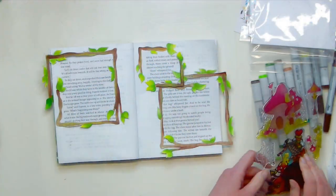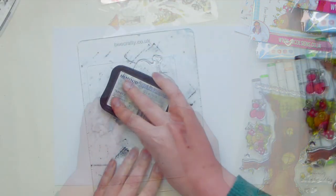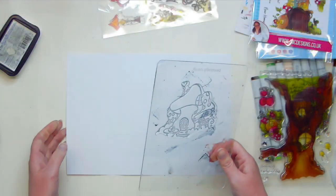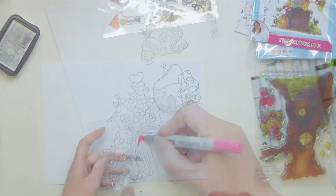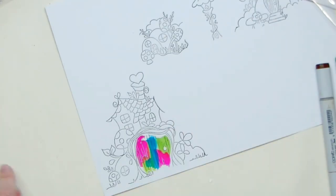And I bring out my images and try to choose some images that I think will work nicely in the frame and stamp them all out. They are nice new stamps, so they just take a little bit of gentle peeling from the sheet, but oh, they're just so nice. And they're nice big chunky stamps as well. They really fill a space. So I've stamped out quite a few, as you can see, and I am colouring in.